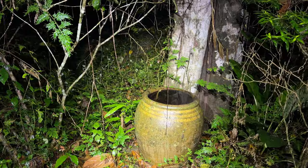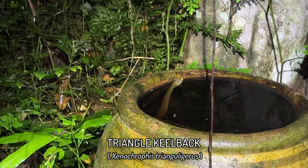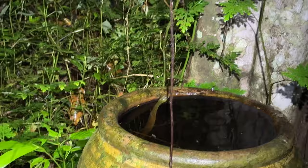Check this out. I just looked in this little pot here, and there's a little triangle keelback who seems to have decided to inhabit it. This is his humble abode, guys. Look, I'm going to grab a picture of that before he swims away.